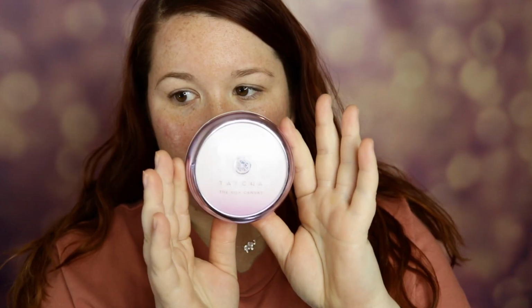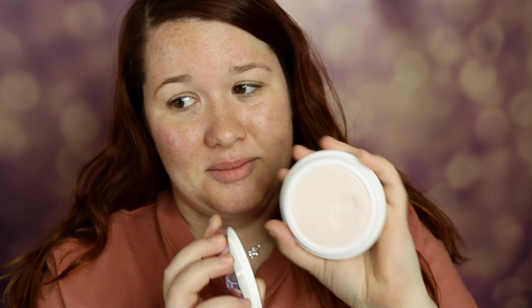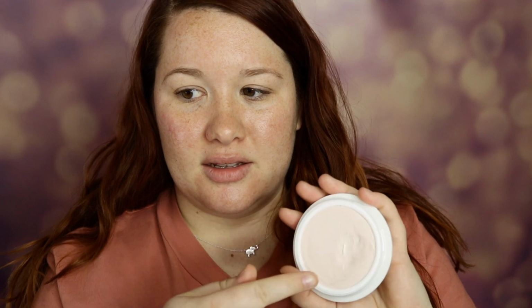Who knows? My Tatcha, the Silk Canvas. But don't judge the way this looks, because it looks a little crusty. Oh, you can't really see it. That's good. They give you this little round coin thing, and it says to scoop it out, I think I scooped that part. Anyway, I don't do that. I just swirl it around, warm it up a little, get some on my finger, and just tap it in. Yeah. I really like this for an actual primer. It's not pore filling. I wish it was, because I got some big ass pores.